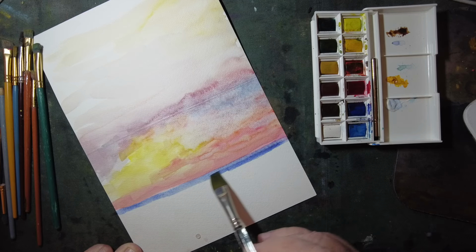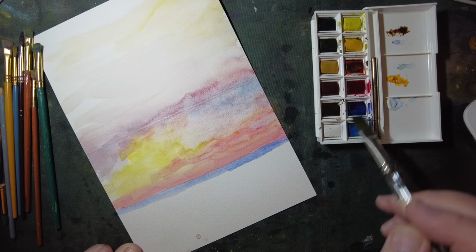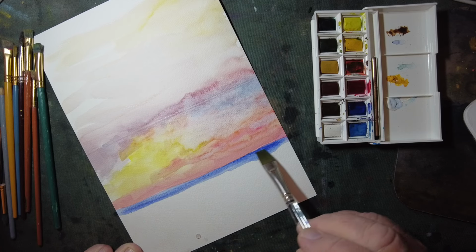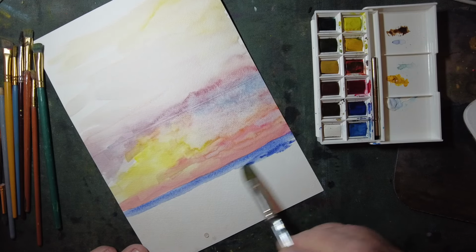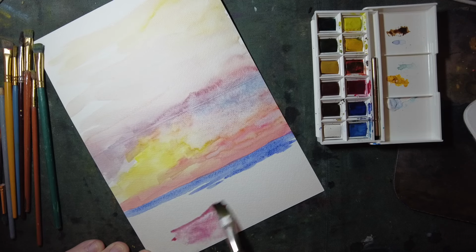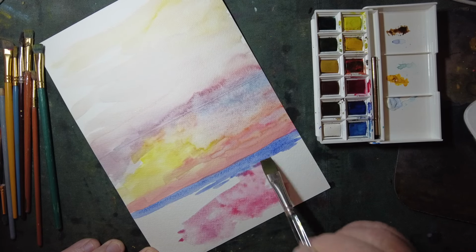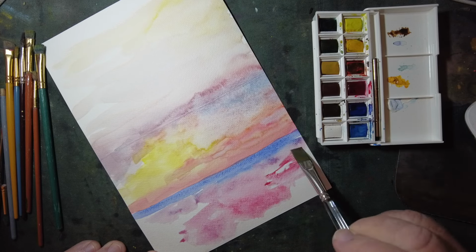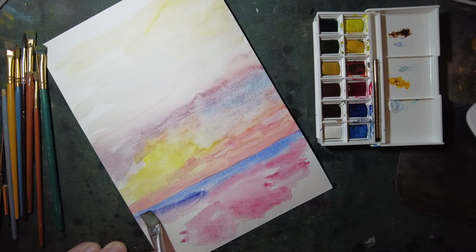See, by adding it dry, it helped to keep it dry, so I don't have to worry about that spreading. There we go. Right now, I get a lot of that red down here, and then we'll add the dark to it later on to get our ocean looking like a morning ocean, or maybe an evening ocean, because the star of the show is going to be the palm trees anyway. Get that in there.